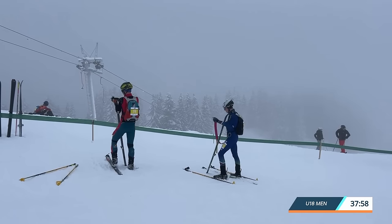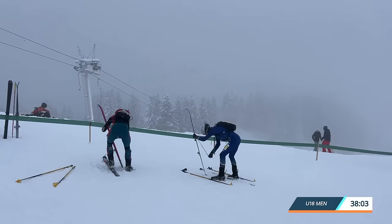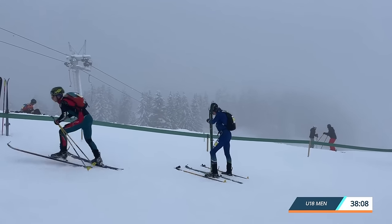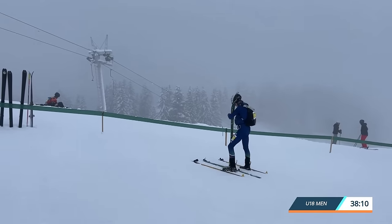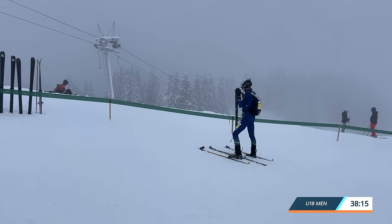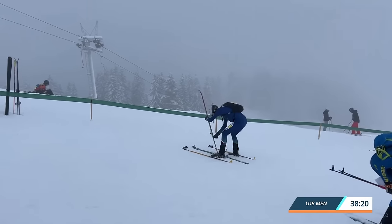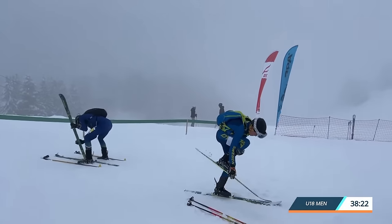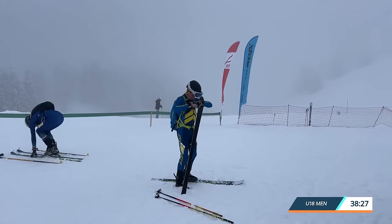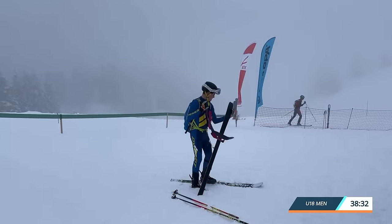Sahari Dobre Tudor of Romania there on the left in the teal and pink. He is skinned up and ready to go. And I think that is Malte Lessing of Sweden. 223. Oh no, that is not. I can't see that number very clearly. I think that is Malte. He's just turned up now.